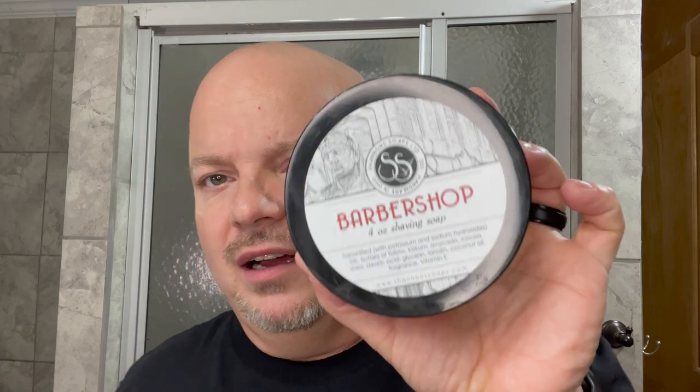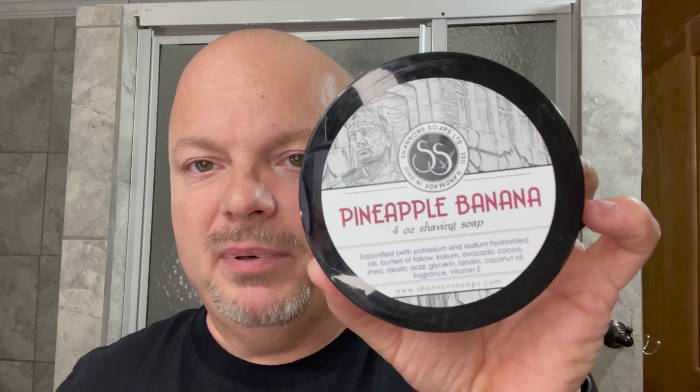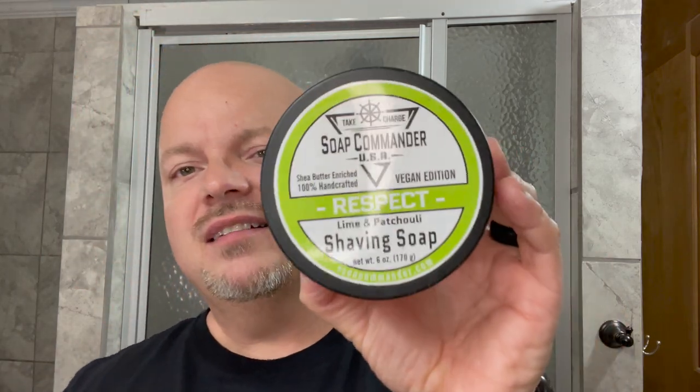I selected for the scents Barbershop, which is a nice barbershop in the realm of, say, Maggard London Barbershop, and also Pineapple Banana. This is very bright and very sweet, so be warned. If you do not like sweet scents, this might not be for you, but if you like sweet, citrusy scents, this one, it's wonderful. For me, it's more pineapple forward, but it's a beautiful scent overall, and I really enjoyed it. Coming up next, we have another old school soap maker, and that is Soap Commander.